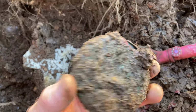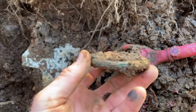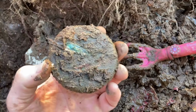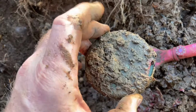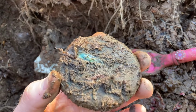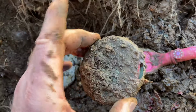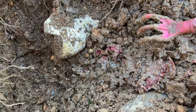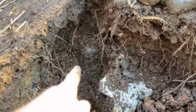I think we might have a pretty giant makeup case here. I can see the brass copperish coming through. So I'm going to clean that up. Try not to beat it up anymore. It's kind of heavy though. Interesting. Try to get that up.